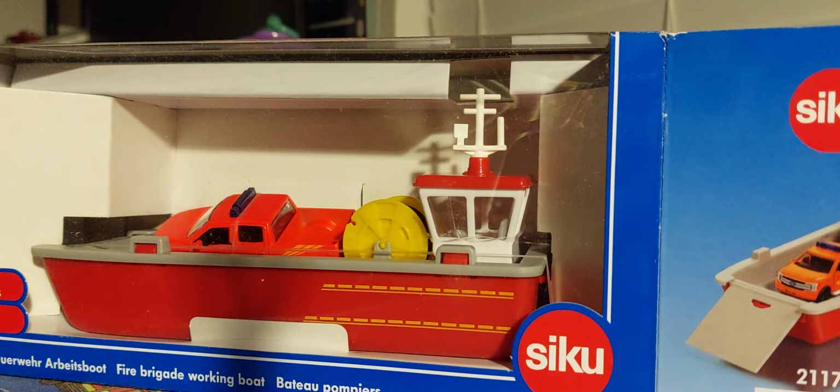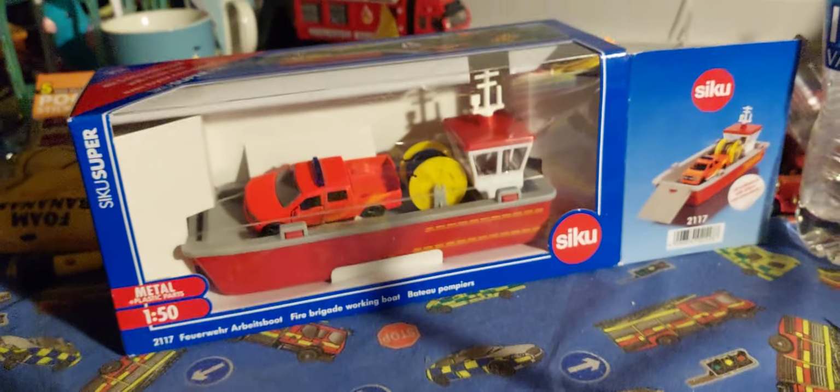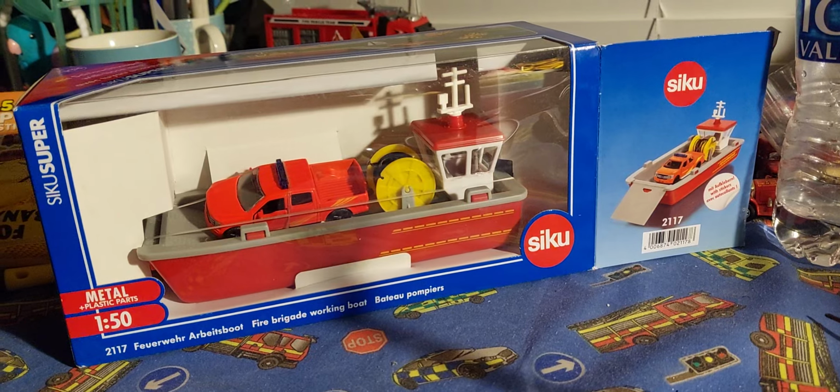Come on, I'm excited now. I'm excited. Let's just take some pictures of it. Right, let's get it out of the box.